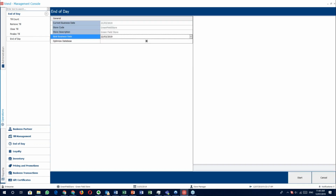Finally, we've got the end of day. This will only be run once it is the actual end of day. So once all of your tills have been counted, once they've all been finalized and closed and all the rest of it, then you come over here and run the end of day. If there are any floats that are still open and new, like the ones you saw I deleted earlier, then it would alert you and say you need to delete those. Once you've done that, then you can run this again.